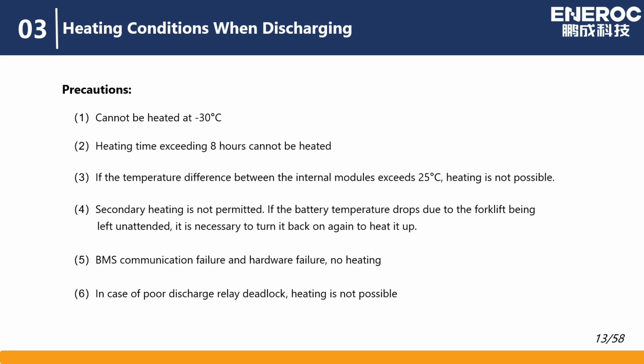Precautions during discharge heating. Heating is not allowed when the temperature is below -30 degrees Celsius. Heating is not allowed if the heating time exceeds 8 hours. Heating is not allowed if the internal module temperature exceeds 25 degrees Celsius, indicating a junction error. Secondary heating is not permitted. If the vehicle is left idle and the temperature drops again, the battery power must be turned off and restarted for heating. Heating is not allowed in case of BMS communication failure or hardware failure. Heating is not allowed in case of stuck discharge relay.